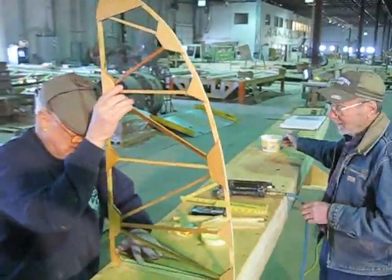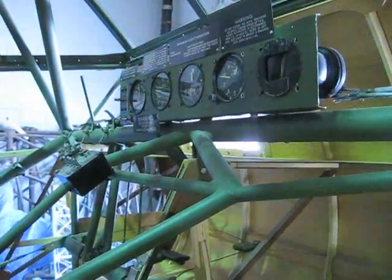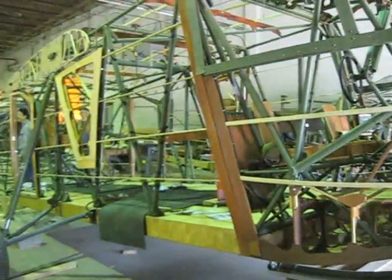Where the glider will end up once the restoration is finished is anyone's guess. When this project is done, whenever that is, we're all agreed that it should stay in the Twin Cities area somehow. There's a museum in England that's interested in it, but we'd like it to stay here. As we go, I'm sure there'll be other museums, but we don't know where that would be. The big thing is, where's it going to go?